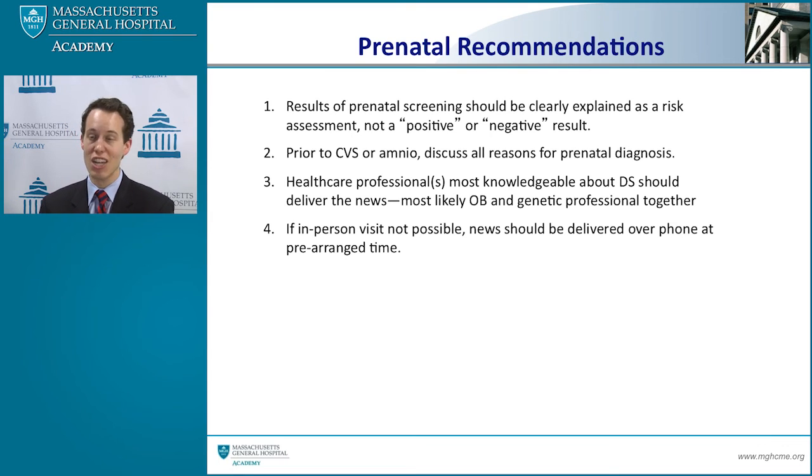Another mother was teaching, and she's a teacher, and the overhead speaker called her to the principal's office. She picked up the phone. It was the assistant to the medical professional, and the assistant said, "We wanted you to know as soon as possible." The results came back positive for Down syndrome.